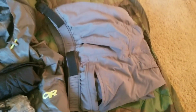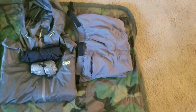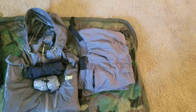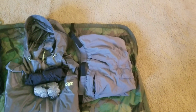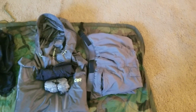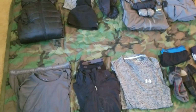All right, next to them are my hiking pants. They're nothing special. They're just Gander Mountain convertible pants. The legs zip off into shorts. So I really like them. They're comfortable. They're very quick drying, and they're water resistant. Of course, in a hard rain, it's going to soak through. But that's pretty much my outer layer. Now moving into my base layers.